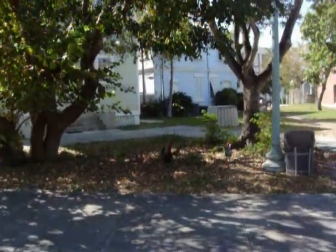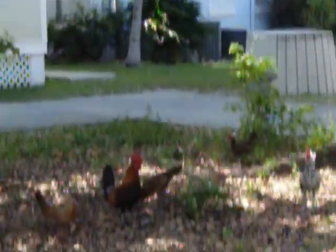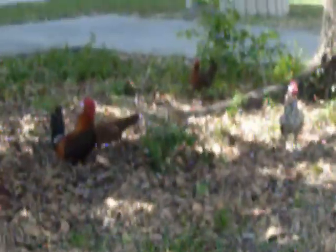There's some more roosters at the post office. This is a really pretty one, the speckled one over here. They got their hens here, and there's another one over there. I know people think I'm crazy for following the chickens around, but if you watched my American Made video, you know I spent a lot of time watching chickens when I was a little kid and copying the things that they said to each other.